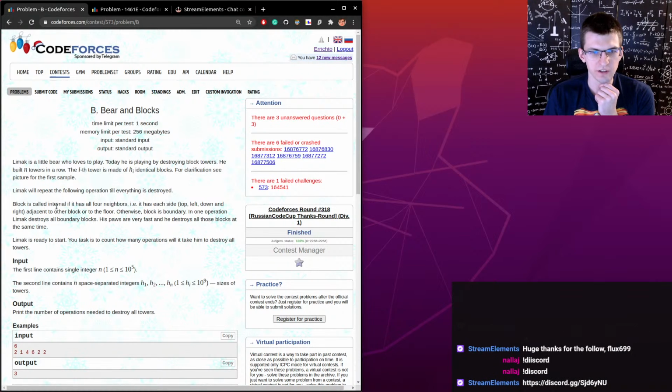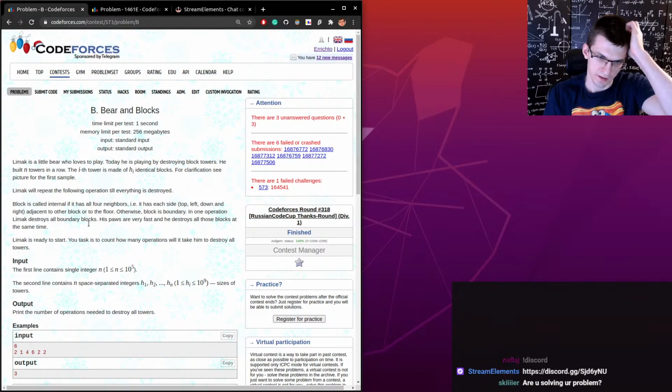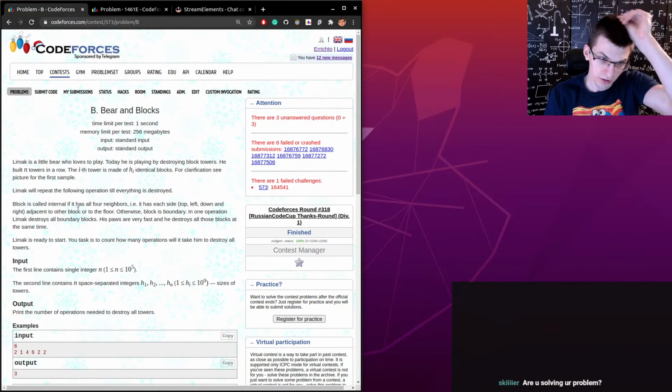A block is called internal if it has all 4 neighbors. Otherwise, the block is boundary. He destroys all boundary blocks. How many operations will it take to destroy all towers?